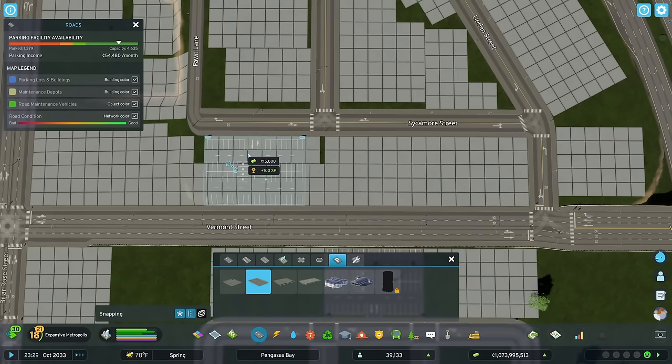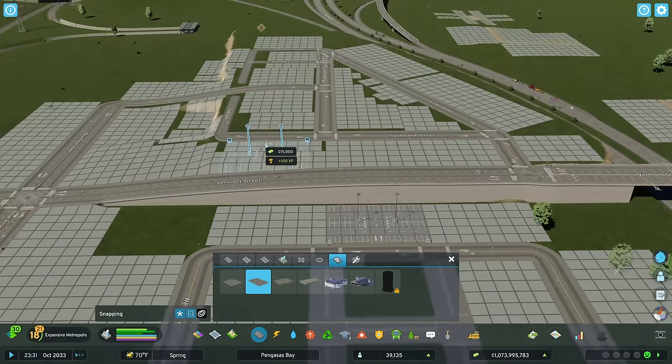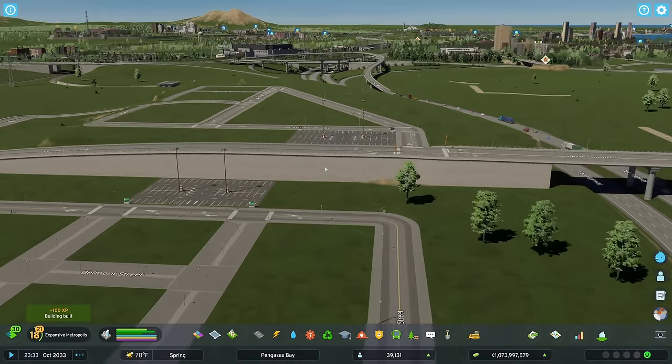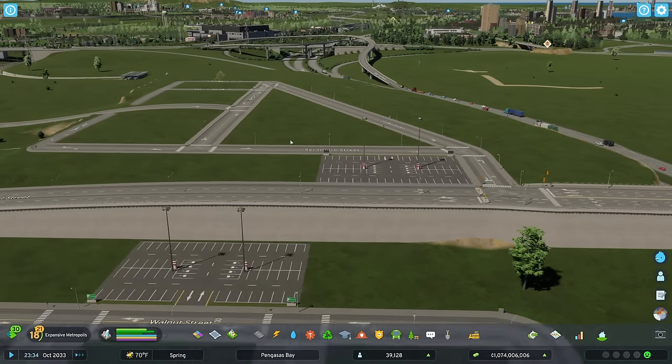Maybe this spot right in here. Ooh, I don't know that I can because it's going to warp the parking lot. So let's put it up closer here to the intersection. Yeah, that'll be fine. So now we've got some parking up there.